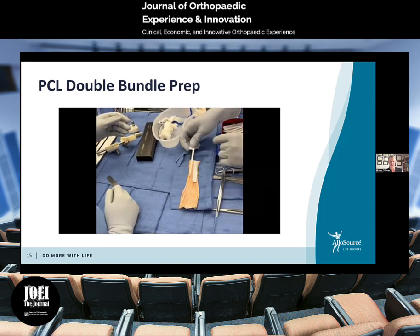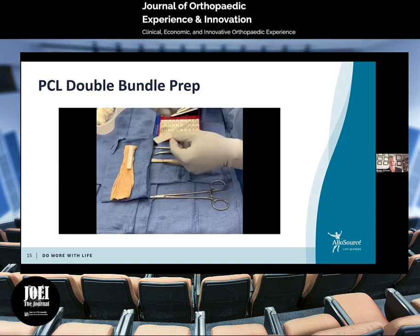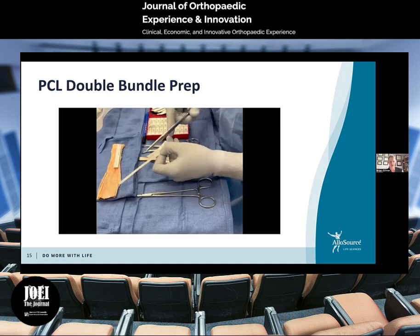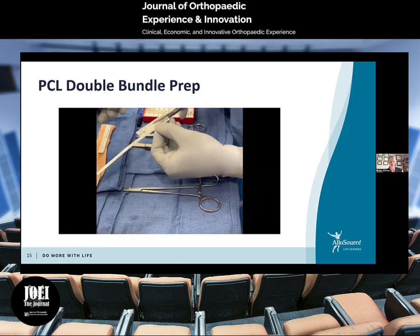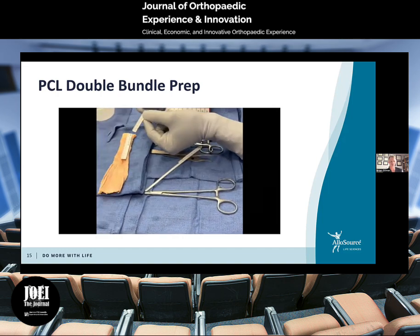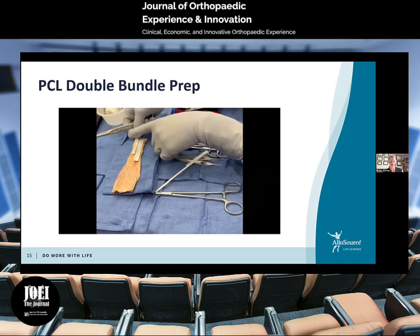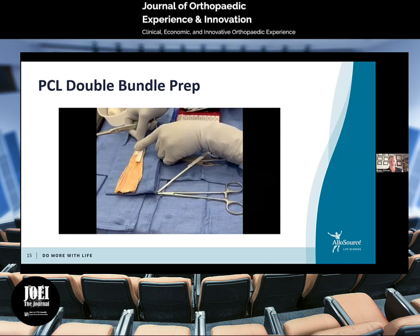So I'm taking that same template, but for an AL bundle, I'm going to cut that same ruler 10.5 millimeters in diameter, so a little bit fatter, and 90 millimeters in length. That'll be for the anterolateral bundle. And for the posterior medial bundle, it'll be a little bit shorter. And depending on the size of the patient, I'm making that either a 6 or a 7.